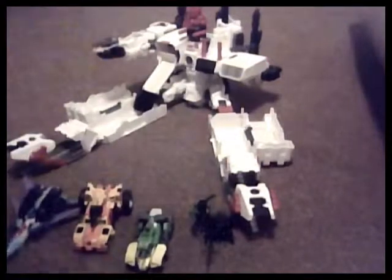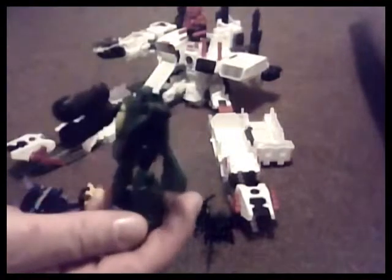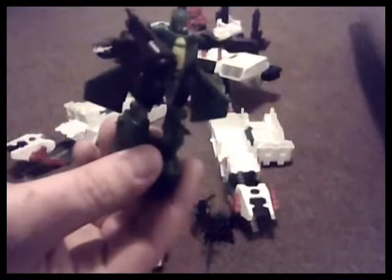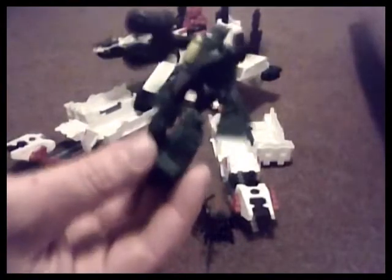So, anyway, these little Minicon figures, I'll show you them. There's that, what it looks like. What do you call him? Him. There's the one that looks like Dreadwing. Is that the same?